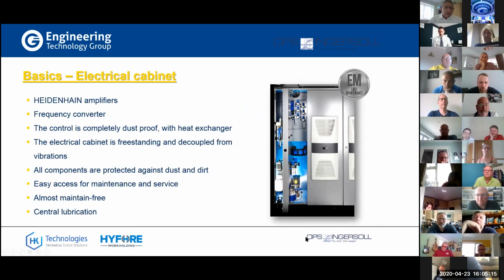The electronics situated at the back of the machine tool are of course susceptible to shop floor dust and also vibration that might come through the milling machine. When we deliver the machine tool, the electronics package that's on the back of the machine is separated on installation to leave a gap in between, so there is no influence from the machine tool and no heat transfer back into the machine tool body as well.